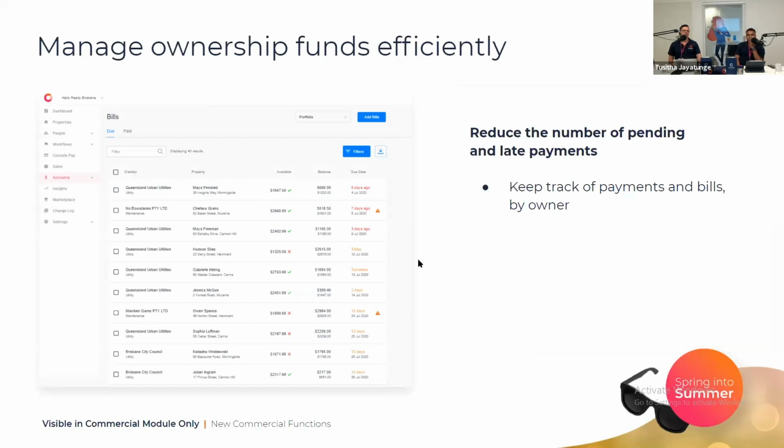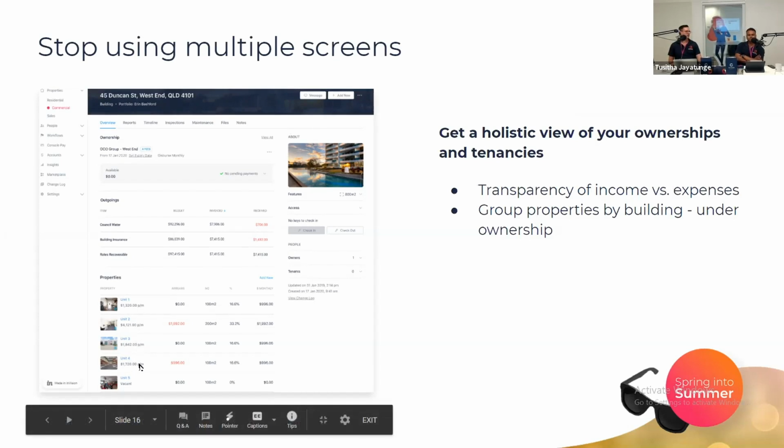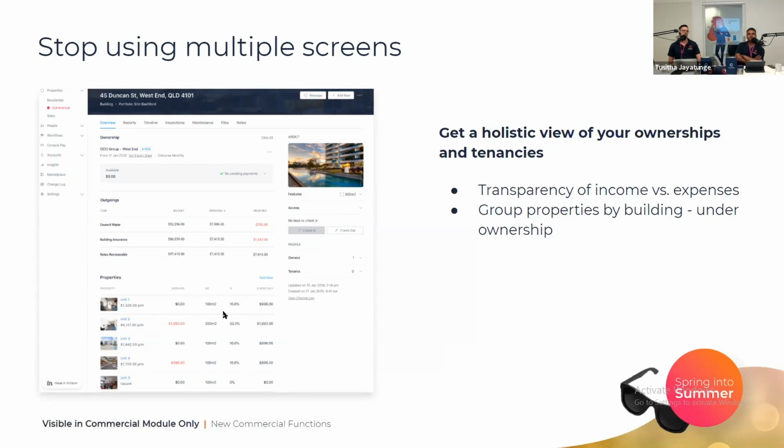Again, we're just continuing to improve on the way to manage your ownership funds. So, you have an owner with multiple properties, actually being able to allocate a bill across those properties, amortize that bill, which is highlighted in this screen. We'll denote commercial properties as something a little different. Nice little blue icon up there. You can see the outgoings for this location, which is 45 Duncan Street. And these are the units within that location. Now we're tracking the square meterage, so you can amortize these bills based on that square meterage. So really cool functionality, really deep, and you can go into each of these individual properties.